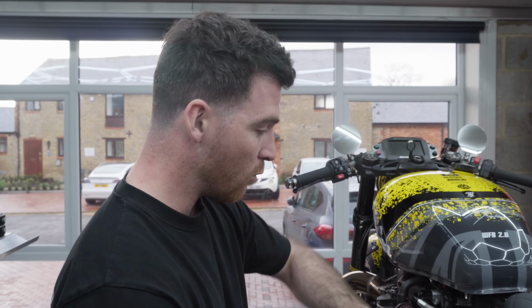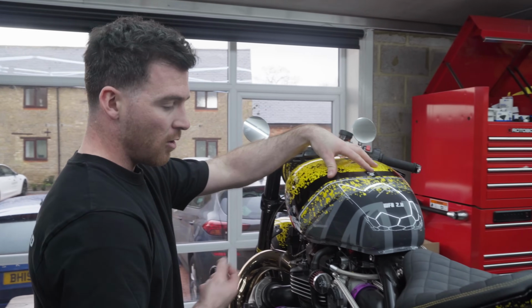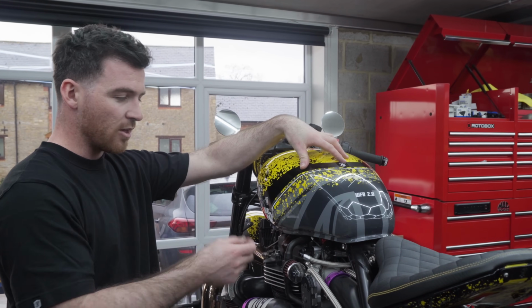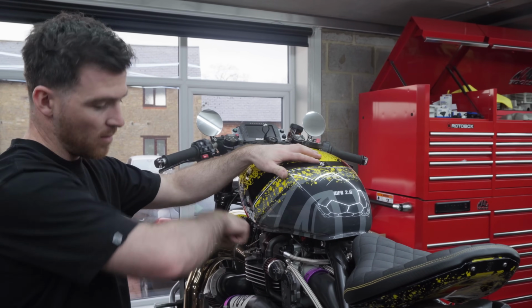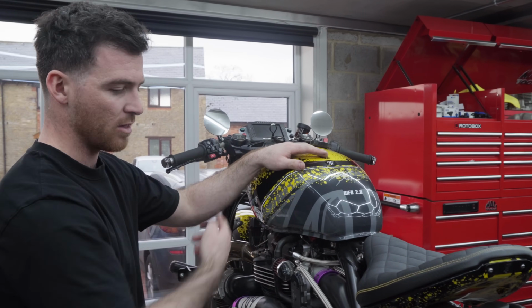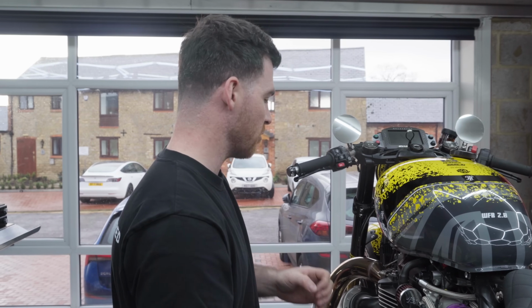So that's how all of the fuel system works. That's running a standard fuel pump in there with no regulator, and then we're running a Bosch FP604 fuel pump as well as a secondary fuel pump, just to have this as a complete flow through system and make sure you've got lots of fuel pressure and lots of fuel flowing through as well.